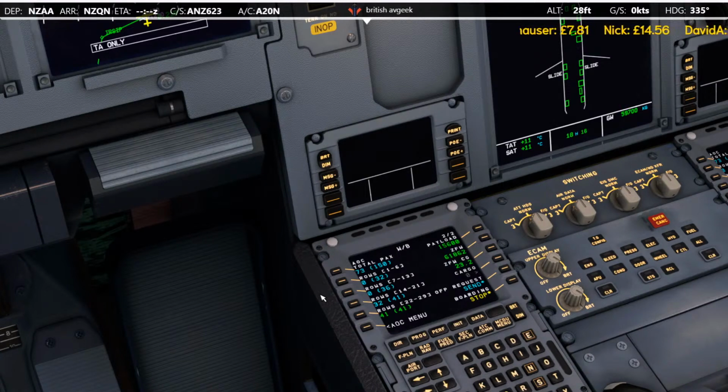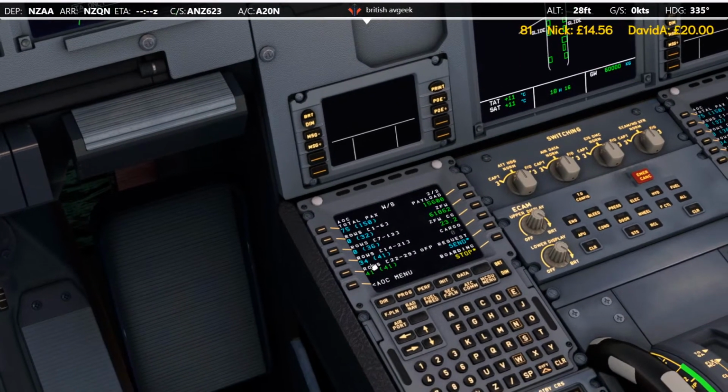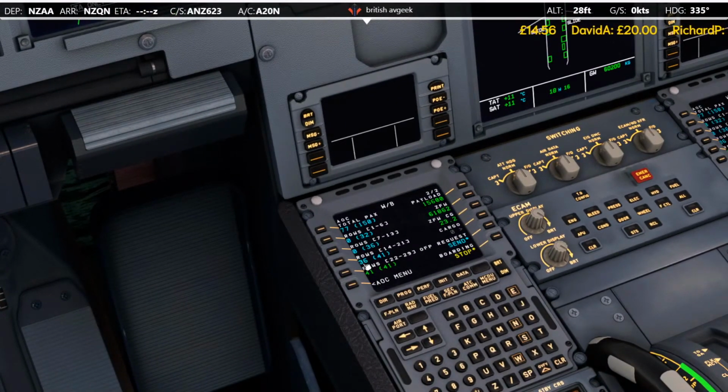Halfway through that boarding now. It's a little bit accelerated, as you can see. It's doing 1 row per second. Although that's 1 row per second, but total passengers are going at 1 per second as well. So there's a discrepancy, look. Oh no, it's not. It's doing each row back to front. If I was a premium passenger, I'd be fuming. Everyone knows rows 1 to 6 boards first.